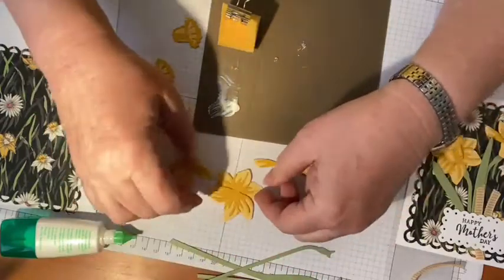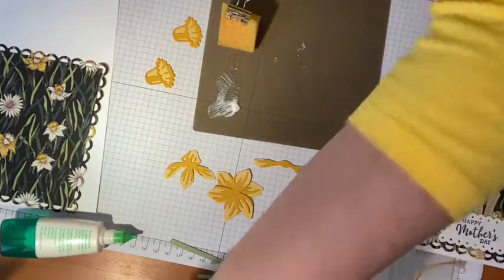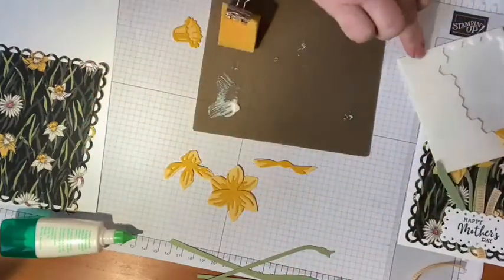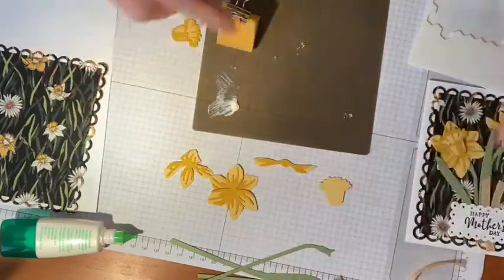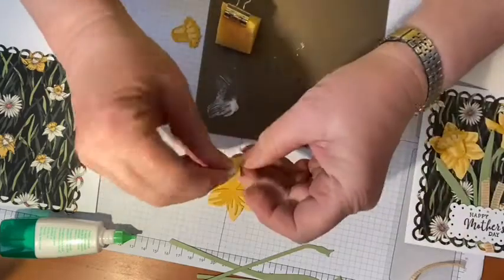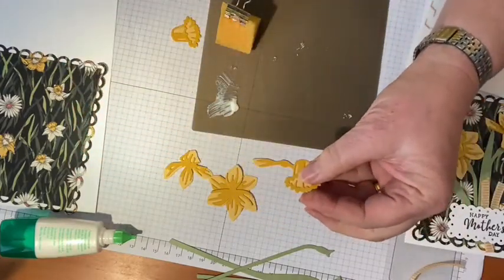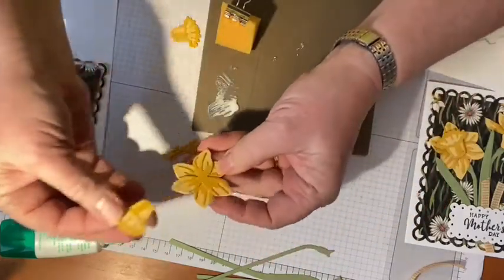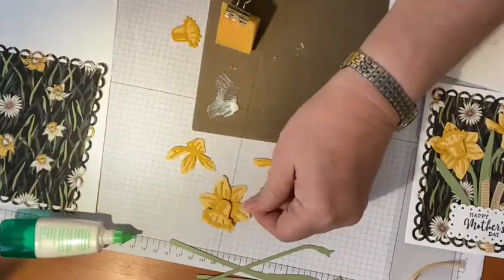Okay, and then I like to layer this one on top with just using a dimensional. And that way we get a little dimension on it. Plus, it doesn't get so lost. So there's one of the flowers.